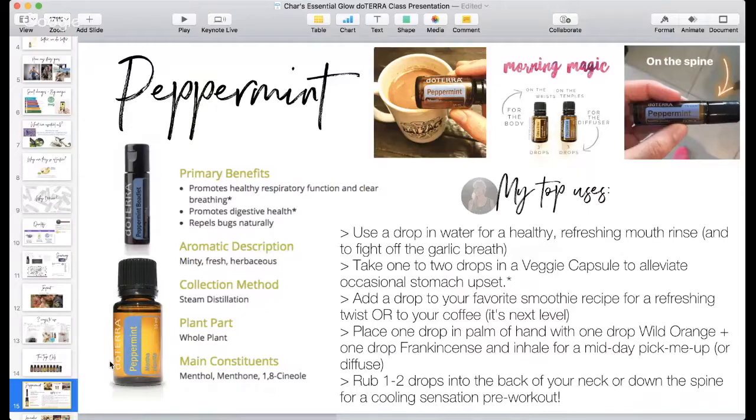You can add a drop to your favorite smoothie, or what I love doing, if you see in this top picture here, is adding a drop of essential oil to my superfood coffee. So it takes it to the next level. I love adding a drop of peppermint. Even if you're getting a latte out, add a drop to it. It tastes fabulous. You can place 1 drop in the palm of your hands, rub together, take a deep inhale from your cupped hands, and just breathe it in and really use that as a pick-me-up.